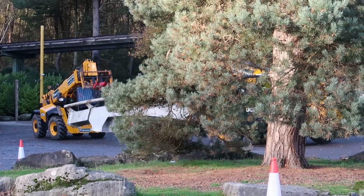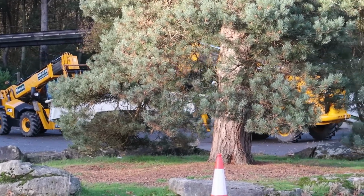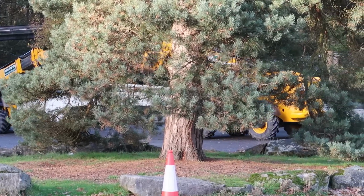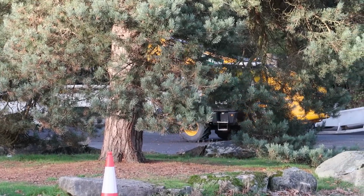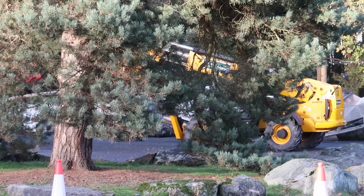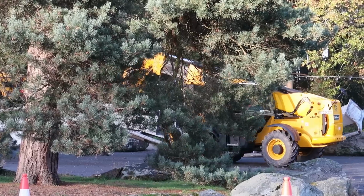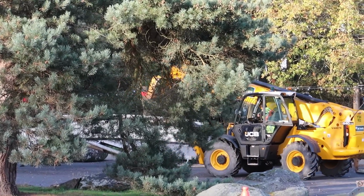Fantastic. Right behind the tree just there. Is it coming a bit further forward for us, hopefully? There we go. I don't want to get too close, even though this area is publicly accessible. So we want to make sure we're giving them space here. Don't want to get in the way of the operation. They've got a very tight schedule. Oh, here we go, bringing it round. Here she comes.